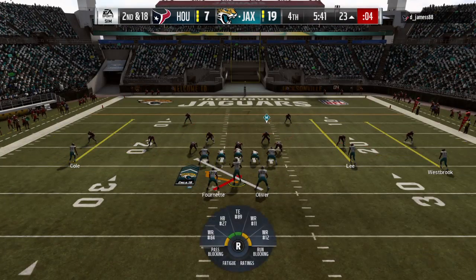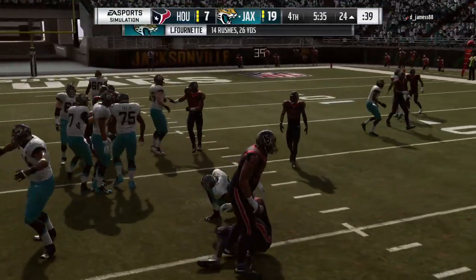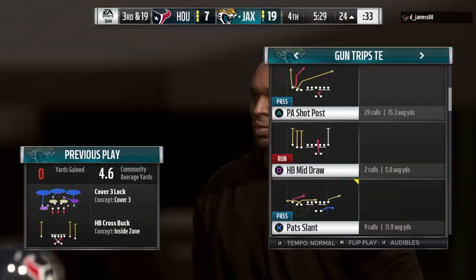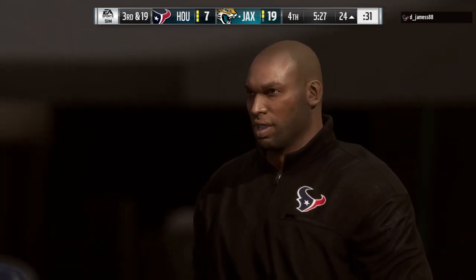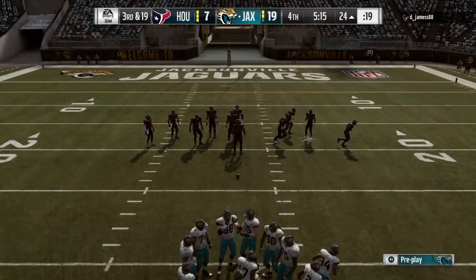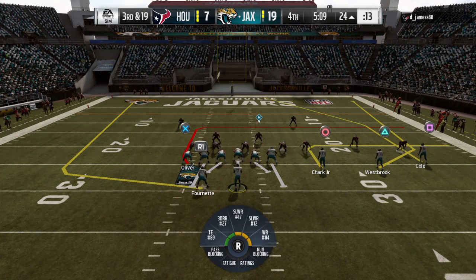They'll run it now out of the gun. And they won't fare much better here as he maybe gets back to the line. No gain on the play this time, and it'll be a 3rd and long situation coming up. The Jaguars on 3rd down. They've been very good, 5 for 7 thus far. This will be 3rd and 19.